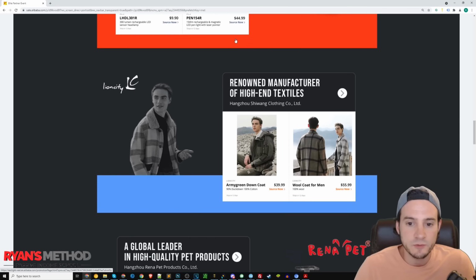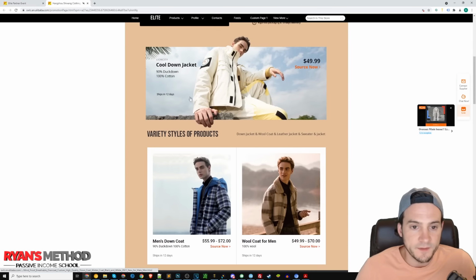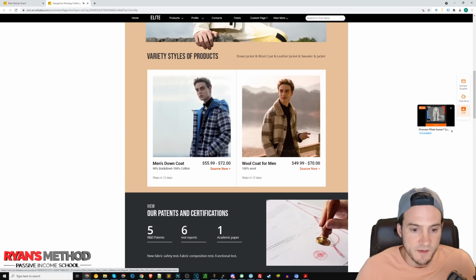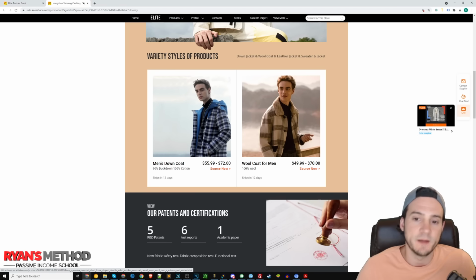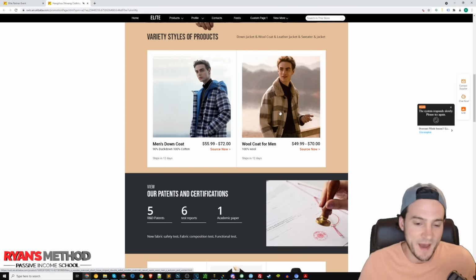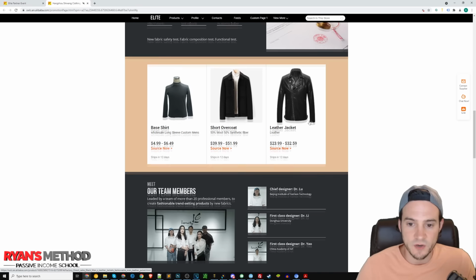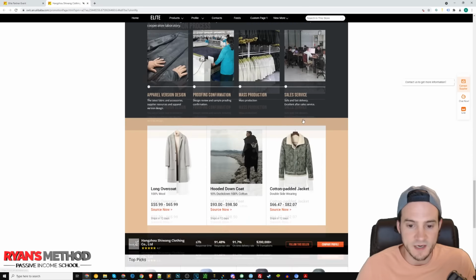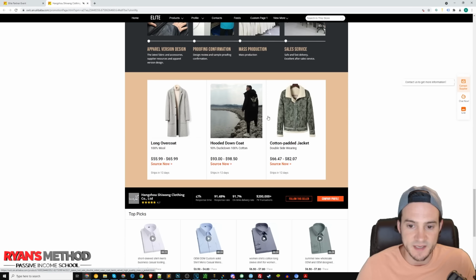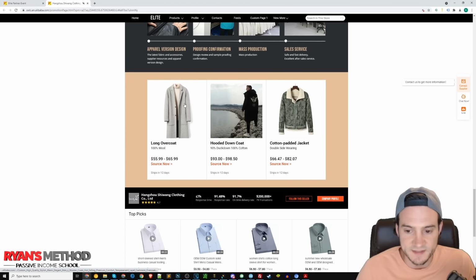Next, Hangzhou Shiwang Clothing Co. Okay, so they got clothing. That's really cool. They got jackets, men's down coat, wool coat. Actually, don't mind that wool coat at all. I might wear that one. I like the neck on there. It reminds me of Bane from the Batman movies. What else? Long sleeve shirts, overcoats, leather jackets. So a pretty wide variety of apparel types that they've got here. Cotton padded jackets, hooded down coats, long overcoats, etc.